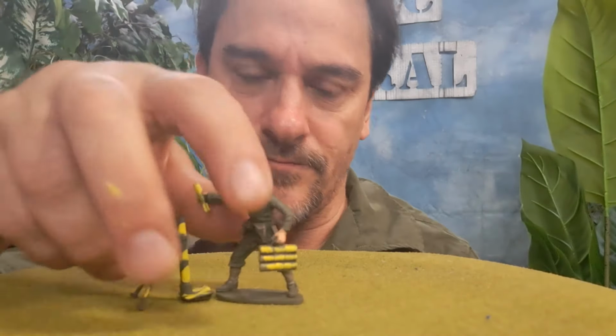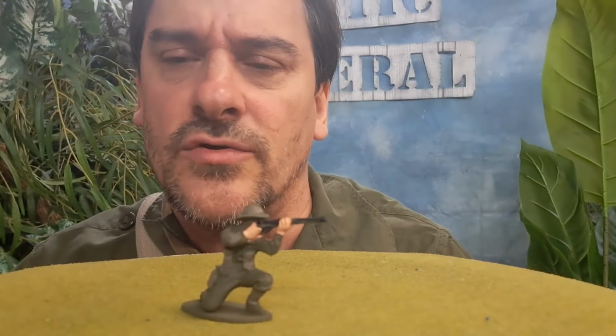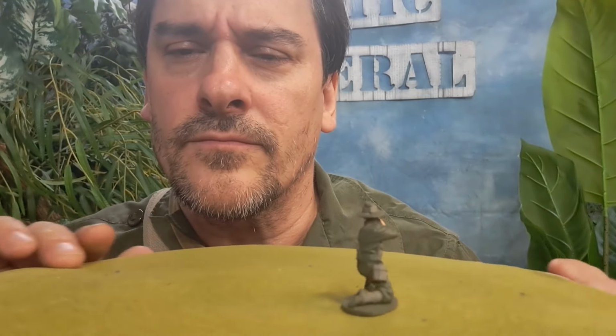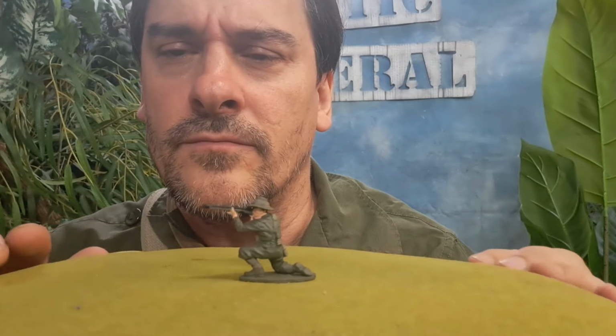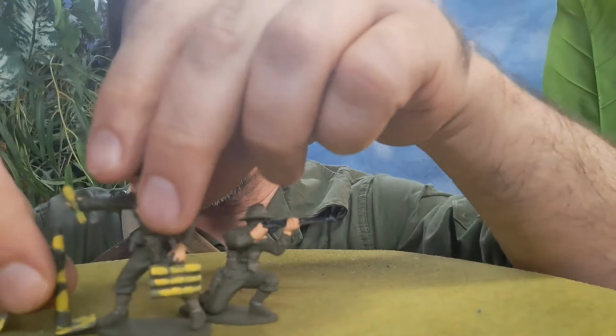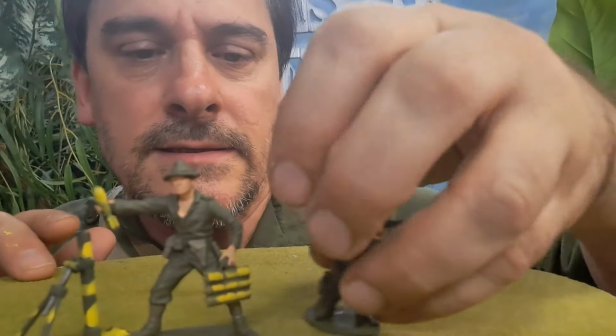Pose number 2. Kneeling, sharpshooting, Lee Enfield. You probably want to see this guy from behind too. There. You can say you saw it.